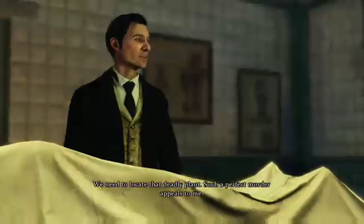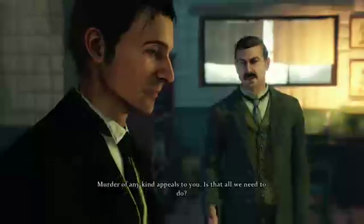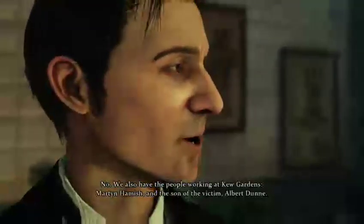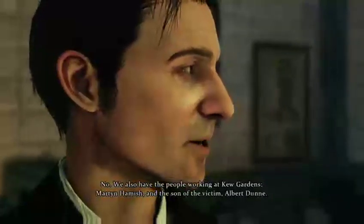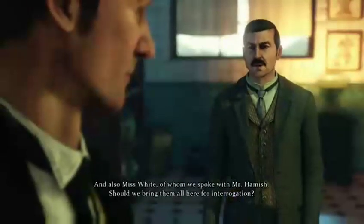We need to locate that deadly plant. Such a perfect murder appeals to me. Murder of any kind appeals to you. Is that all we need to do? No. We also have the people working at Kew Gardens. Martin Hamish and the son of the victim, Albert Dunn. And also Miss White, of whom we spoke with Mr. Hamish. Should we bring them all here for interrogation?